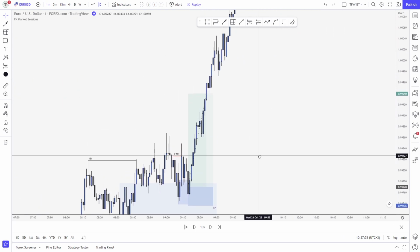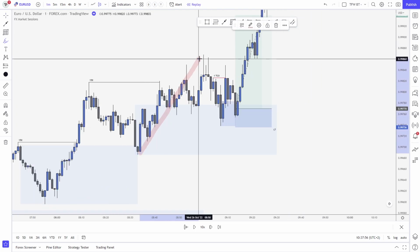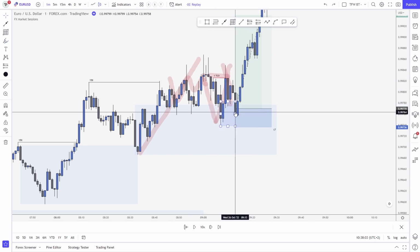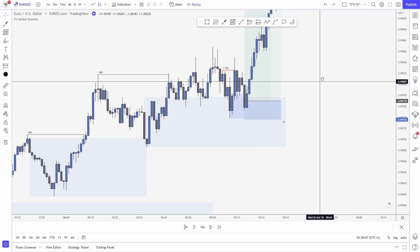So that is the trade right here. Very simply, this is our 50-minute break. We also have a liquidity generation phase. Liquidity is taken. Shift of structure, retest, absolutely textbook entry with a 3.4 pip stop loss. It can be even lower if you wish. And yeah, it just expanded.